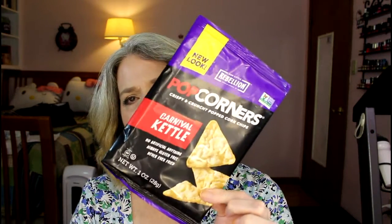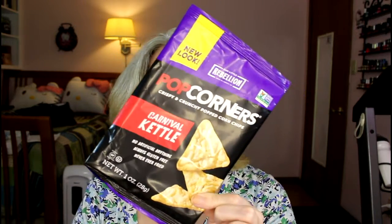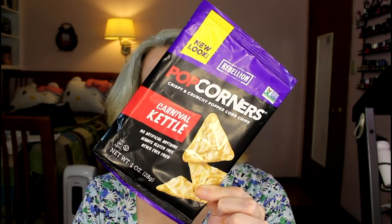I am actually going to save this bag just because I have to find these because I love these. This is one of the best food things known. I'm telling you, it's absolutely fabulous.